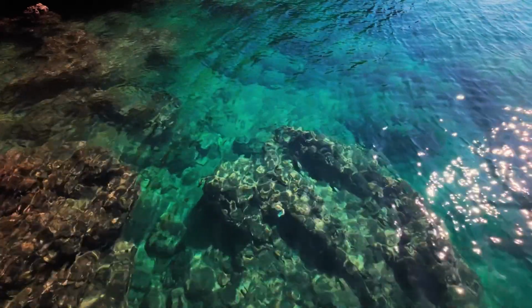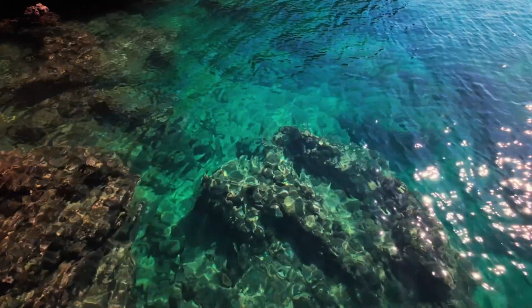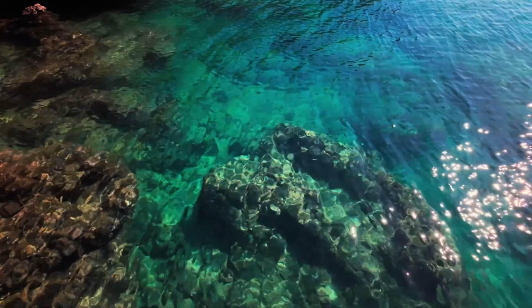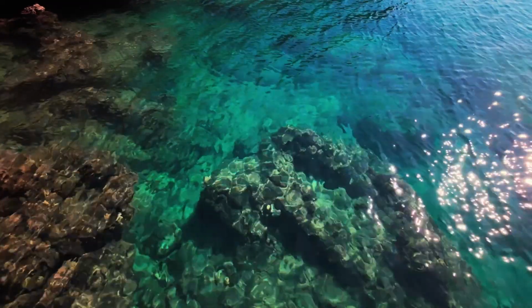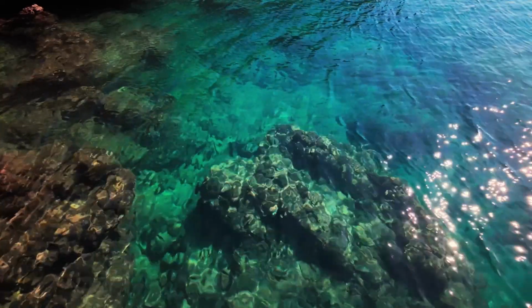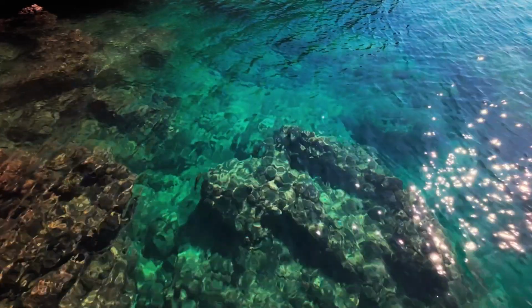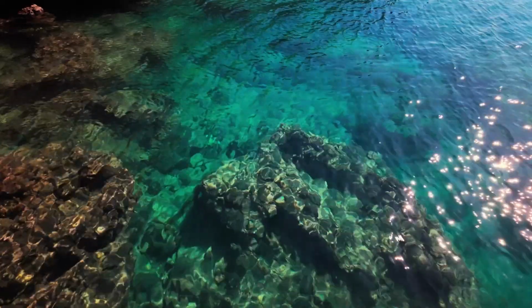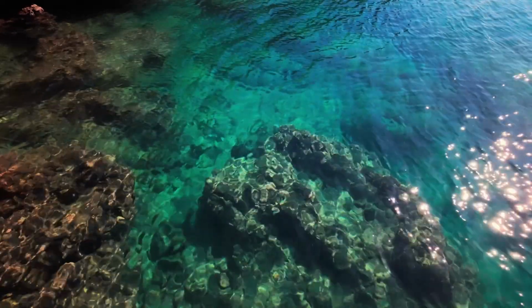But the real light show happens in the deep sea, where sunlight can't reach. Here, in the midnight zone, bioluminescence is the rule, not the exception. Creatures like the anglerfish use glowing lures to attract prey, while jellyfish pulse with light as they drift through the darkness. So, why should we care about this underwater glow?